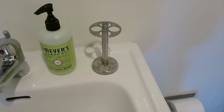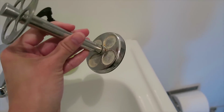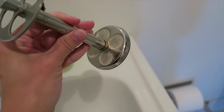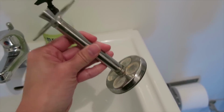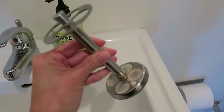It is day 1 and I am getting rid of this toothbrush holder. I actually just cleaned it a moment ago because I couldn't stand to show it in the state it was in, and this is as clean as it gets. We bought it because we thought it's an open toothbrush holder. It can't possibly grow weird funky things, but it totally can, and so this is the first thing to go.